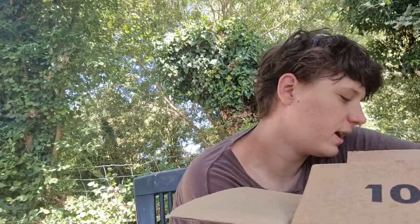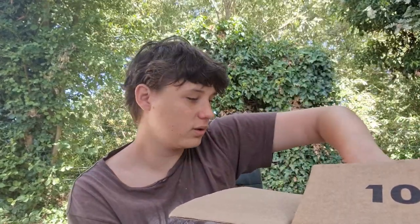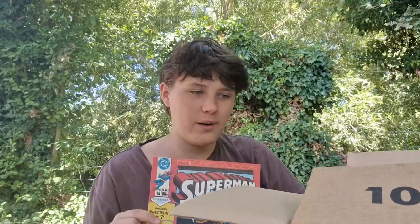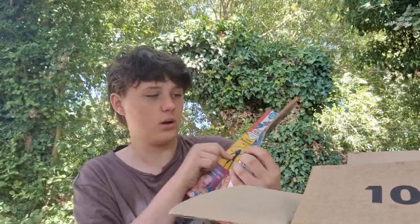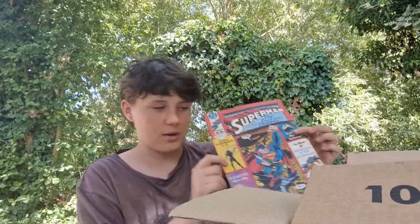Okay, I'm gonna face the back ends of them to the wind so they don't blow the pages away. Because like I said, these comics are really, really old. And you can tell that old, they're literally like paper, if you can hear this. It's literally paper, it's not like what it is now, where it's like card on the front of it. We've got a Superman Justice League comic. Very nice.